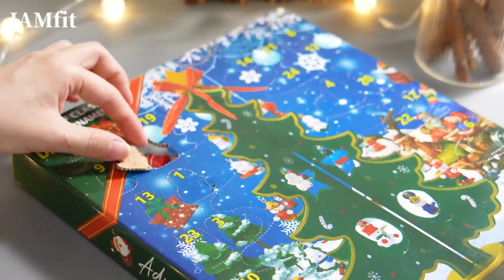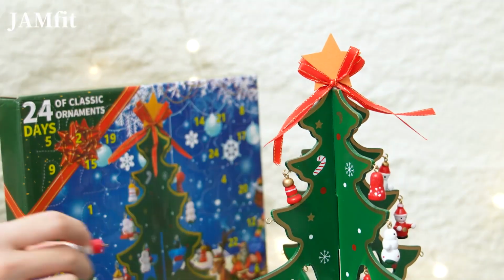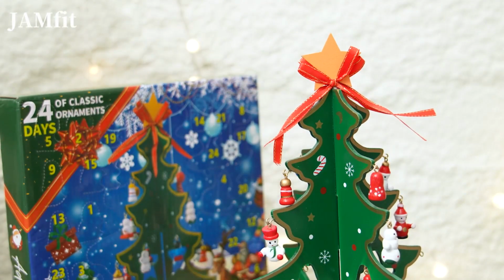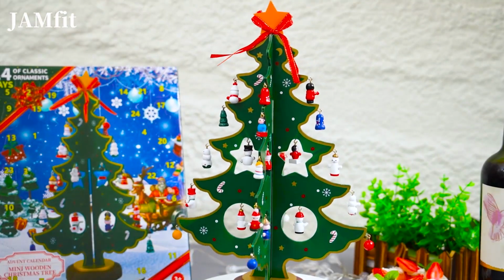JAMFIT 28 Pcs Christmas Advent Calendar. This calendar brings a fun twist. Enjoy 28 surprise gifts, from Christmas charms to festive trinkets, making every day a celebration.